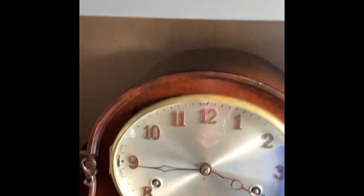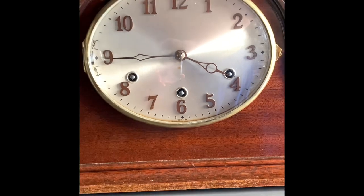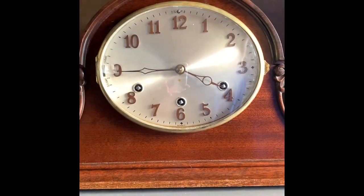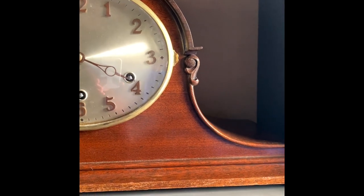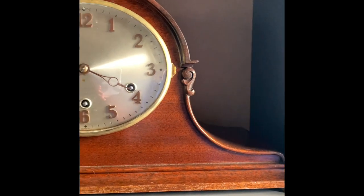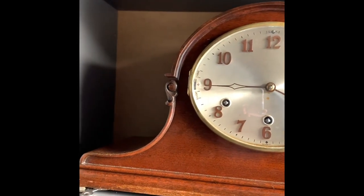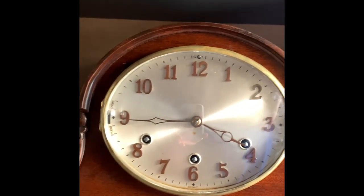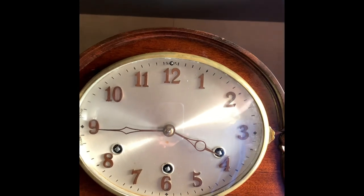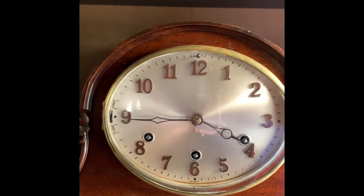Next is one of my favorite clocks. This one was made by the Hamburg American Clock Company out of Germany sometime in 1927 or 1928. These clocks are known as the Celebrate Chiming Clock. They were made for a New York-based distributor of clocks and jewelry and such known as George Borgfeld. These are really high-end clocks, spectacular chiming quality. This one is a Westminster only.